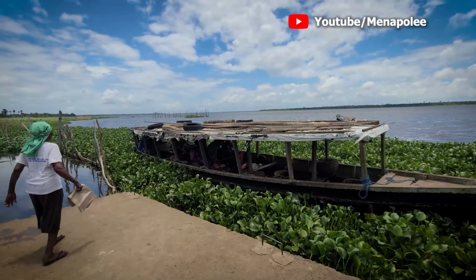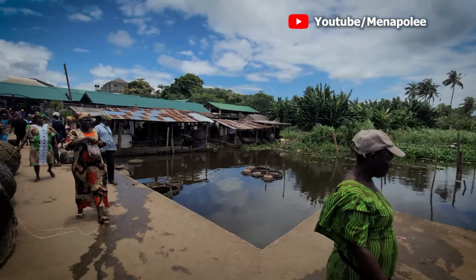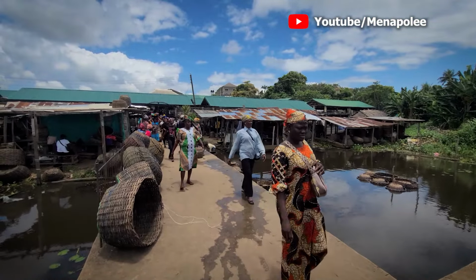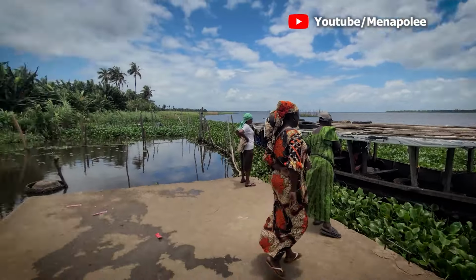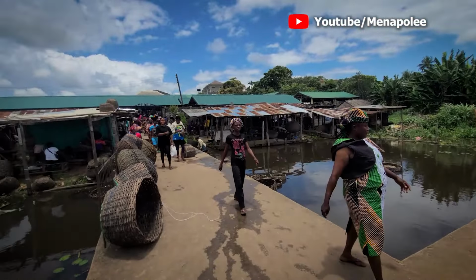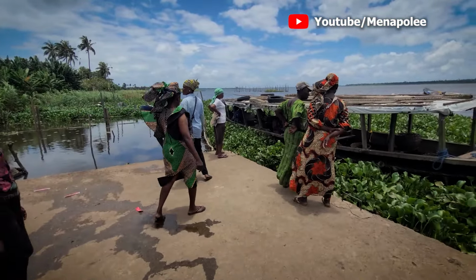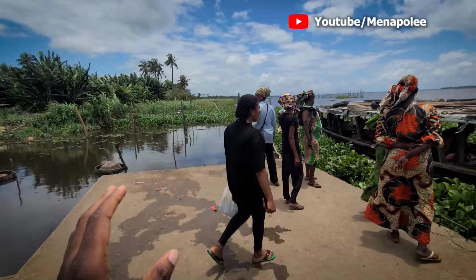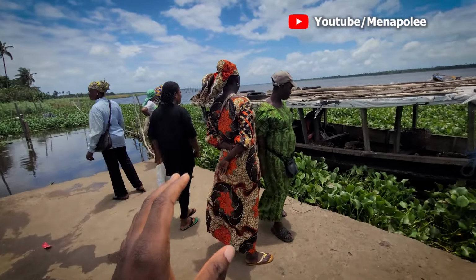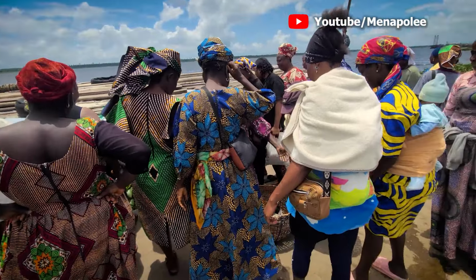So you guys can see that fresh fish just came now and they're about to sell to these market women. You can see the market women coming in now to buy these fresh fishes that just came in through these boats right here. You'll be seeing a lot of fresh fish being offloaded from this boat, and you'll see these women sorting them out and getting their own share for sale.